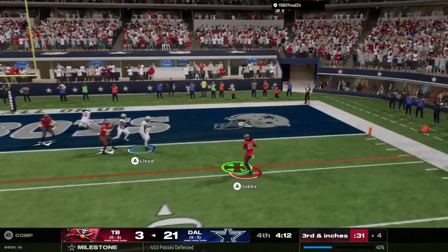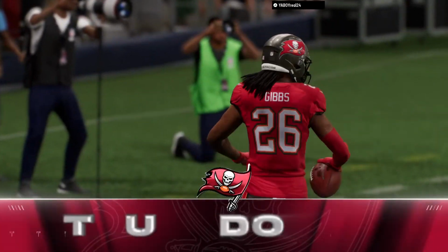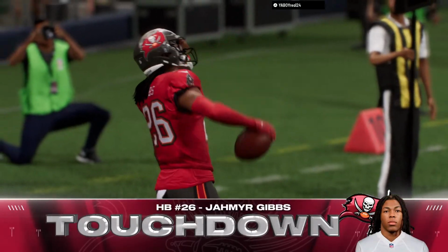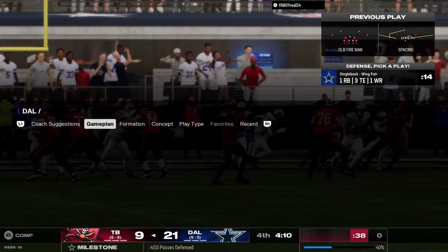Operating from the gun, Daniels finds Gibbs on the check down. And he's into the end zone for a Tampa Bay touchdown. Jahmyr Gibbs from 4 yards out. And the Bucs are finally into the end zone here in this 4th quarter.